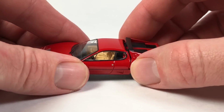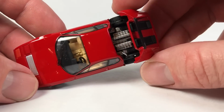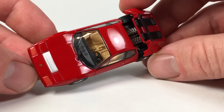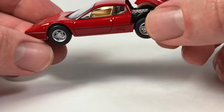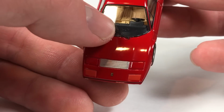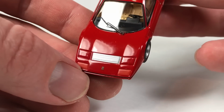So this should open back here. And it does, to reveal a very detailed motor. We got a tan interior. That wiper looks great on the windshield. That's pretty awesome. I wonder if that's actually a separate piece. I'm scared to touch it. It's probably super fragile. Yeah, it feels like it's a separate piece.